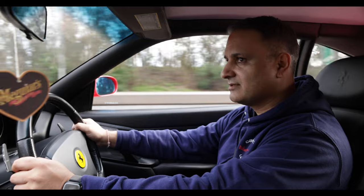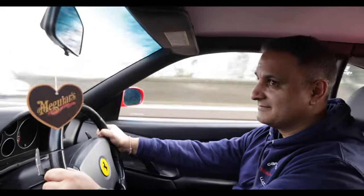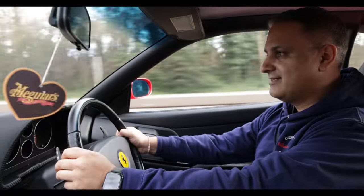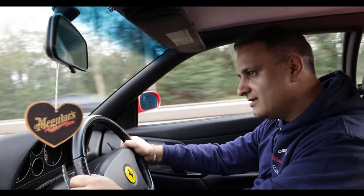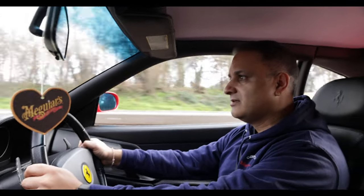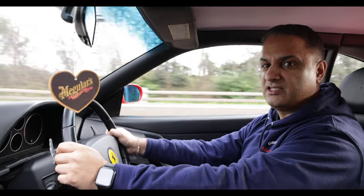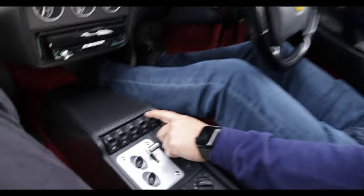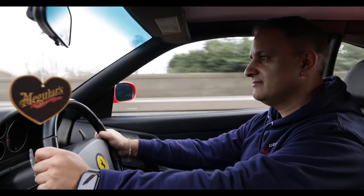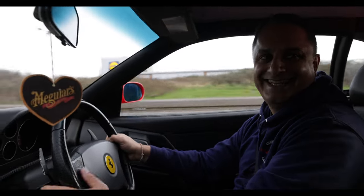F1 paddle shift box. Pretty decent gear changes there, pretty quick. Obviously, nothing by modern standards. It's not a dual clutch, it's not a PDK, it's a single clutch, but pretty quick. And that's not even in sport mode either. Maybe I should hit the sport button. What do you think? That's pretty sick, actually.